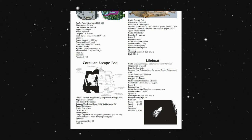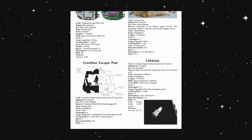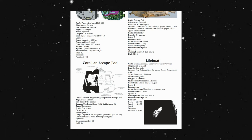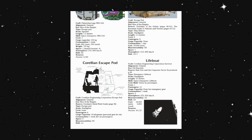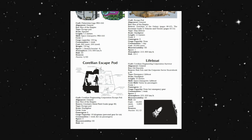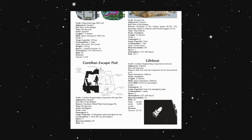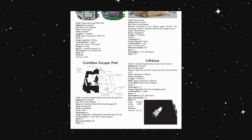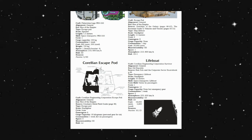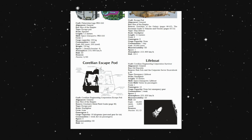And then last of all, here we have a lifeboat. So this one comes from Han Solo in the Corporate Sector Handbook, or Source Book. So this is an emergency lifeboat, starfighter scale, 10 meters long. Let's see, it does require a crew of 1 and can carry up to 14 passengers. So this one, and we do have a very rudimentary. This is probably more of what they were basing the Clone Wars escape pod off of. That's where I'm going to kind of guess on this one.